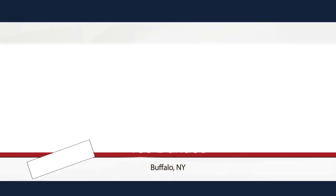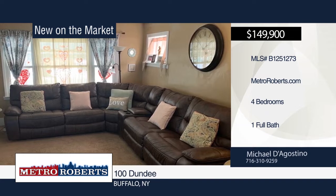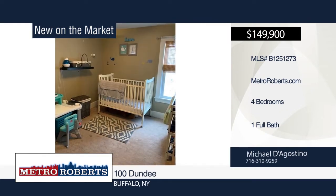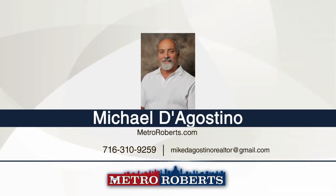Take a tour of this four-bedroom, one-bath home in a prime South Buffalo location. Updates include some new plumbing in the basement, a 4-month-old roof, 8-month-old furnace, and 8-month-old central air conditioner. Additional features include hardwood floors, a kitchen with breakfast nook, and a detached garage. Make this home yours with a call to Michael D'Agostino.